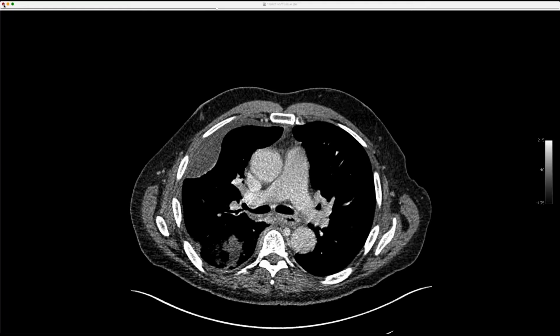Okay, another fungal case, and I didn't think I showed this one. If I did last week, remind me. My memory's starting to fade sometimes.